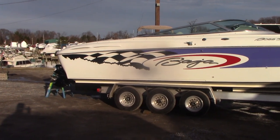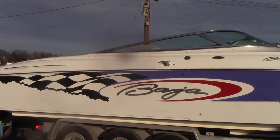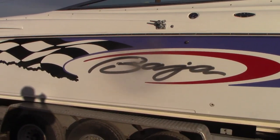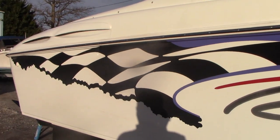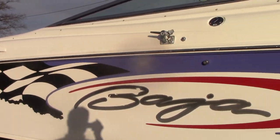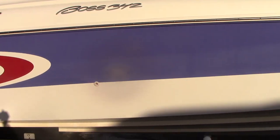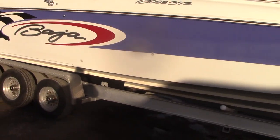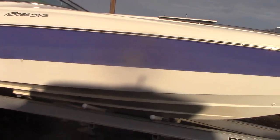The gel coat is in good shape. The stickers have a little bit of, I'm not sure if you can see that, little Baja. Stickers are pretty good, not faded yet. Has a nice shine to it still. A little bit of discoloration here, if you can see that. It does have a full boat cover, as well as a cockpit cover. So a winter boat cover, as well as a cockpit or mooring cover for in-season use.